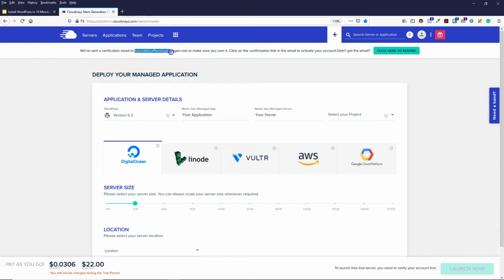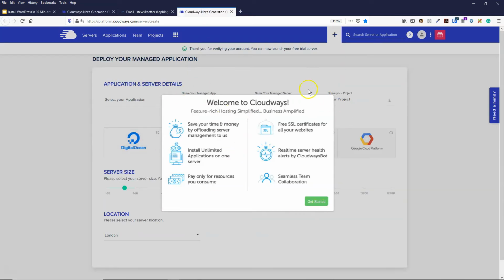So log into your email provider with the email address that you use to sign up to Cloudways and click on the link in your email. If you don't see the email in your inbox, you can just click on this link here so that they can resend it for you. And once you've clicked on the link, you'll see this page.